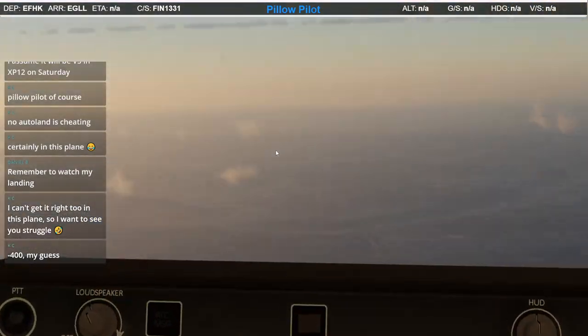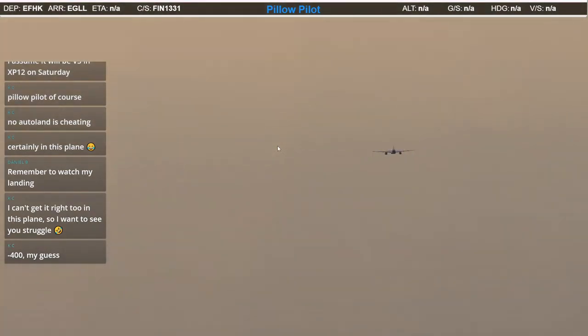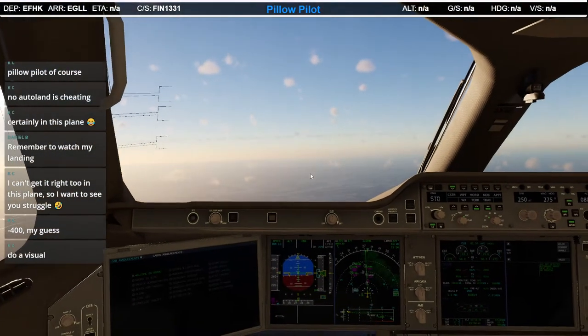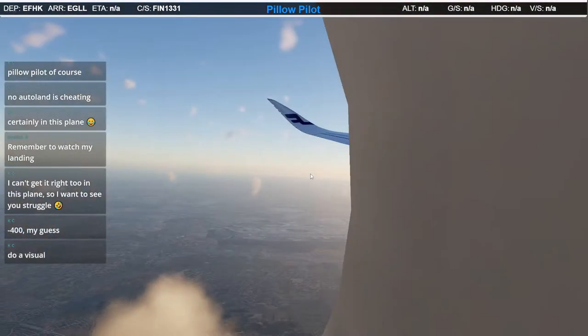Oh, who's that? Another plane. We're doing it, it's good plane spotting. British Airways 320. Oh, he's cut us up. Shocking.